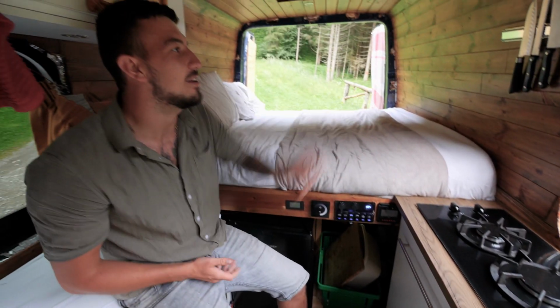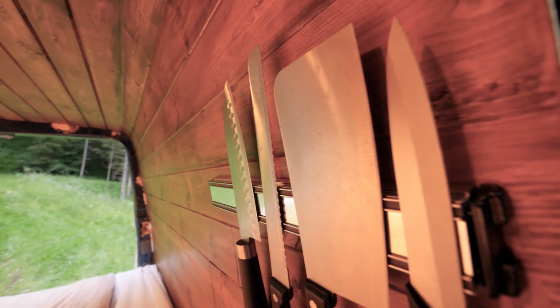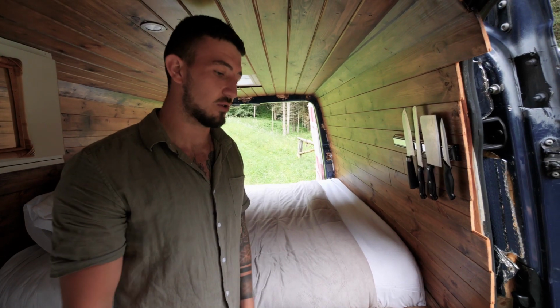Most recent addition to the van is the magnetic knife block. Super handy and super sturdy. Bought it off Amazon, pretty cheap.